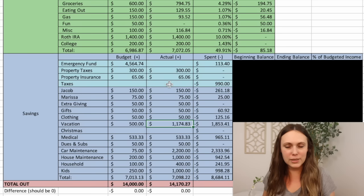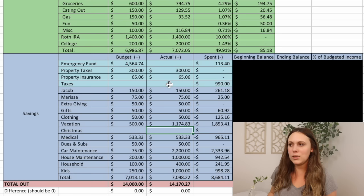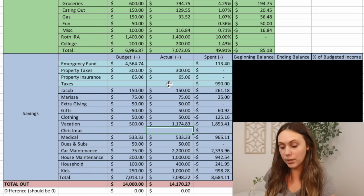Next we have is Christmas. I'm not putting anything into this right now. We decided to use our credit card rewards to fund Christmas at the end of the year. So that is how we are planning to spend for Christmas. But if you don't have money set aside already, now's a great time to start saving for Christmas.